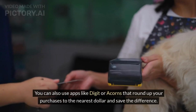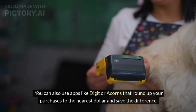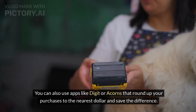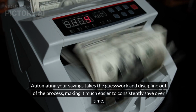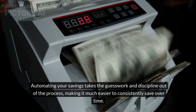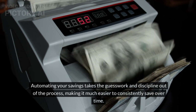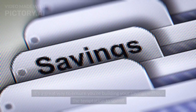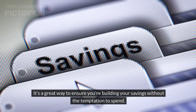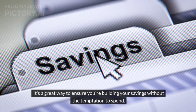You can also use apps like Digit or Acorns that round up your purchases to the nearest dollar and save the difference. Automating your savings takes the guesswork and discipline out of the process, making it much easier to consistently save over time. It's a great way to ensure you're building your savings without the temptation to spend.